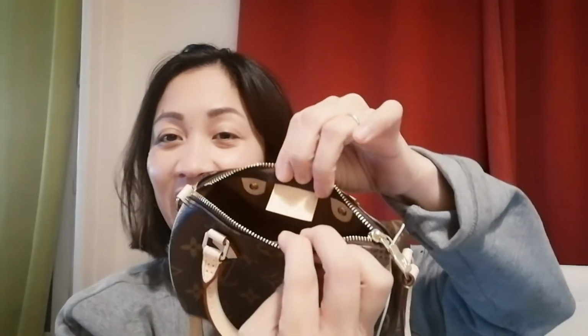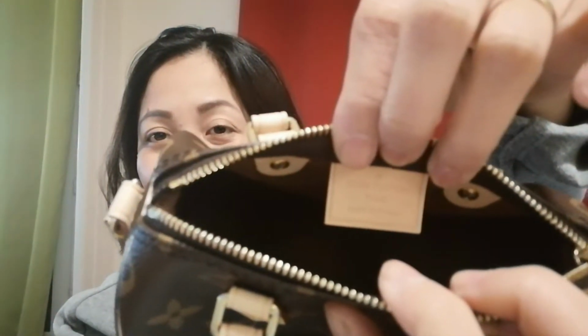Oh, so cute talaga. Sobrang cute. Ang ganda. Siyempre, dumana naman sa aking kamay. And then, the Louis Vuitton tag. And of course, wala lang siyang QR code, pero I have the authenticity card. Diba? So, hindi ko napapakita yung ating date code kasi sobrang liit niya and then mahirap. And then, this is it.